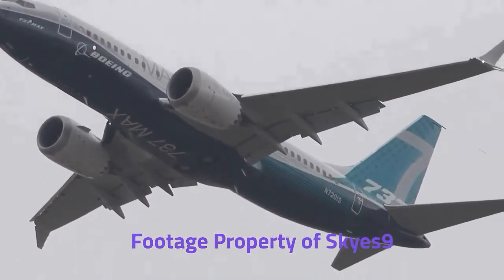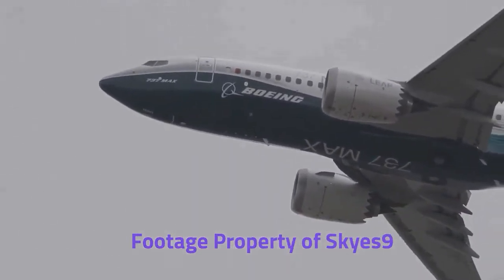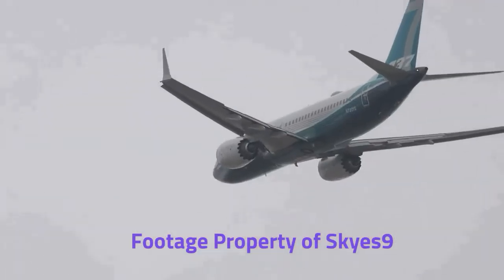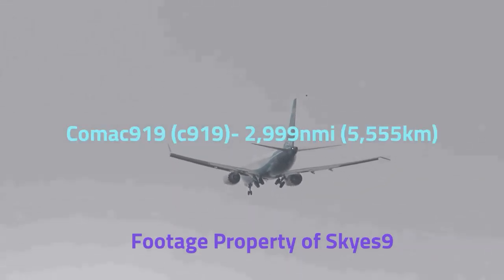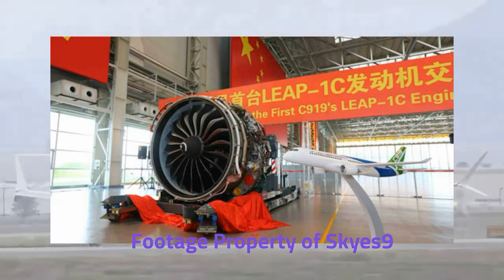But the CS-100 is not the only aircraft that could replace the 737. After all, there are actually other aircraft. One aircraft in particular I did find was called the Comac 919, which is currently being developed in China. This aircraft actually has a range that is smaller than both the CS-100 and the 737 MAX. Its range is about 299 nautical miles, or 555 kilometers. The Comac 919 also uses the LEAP 1C engine.